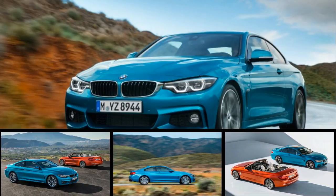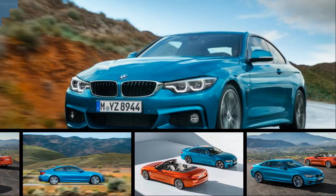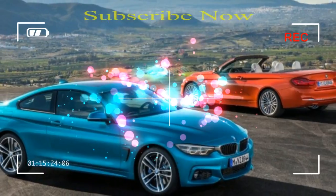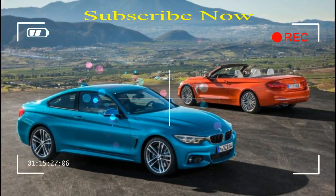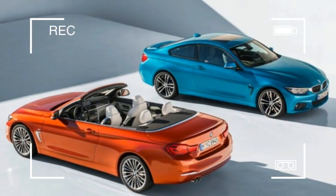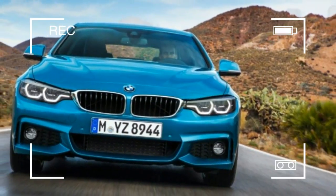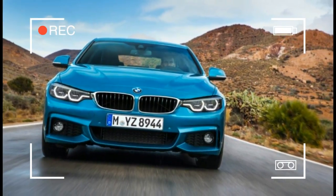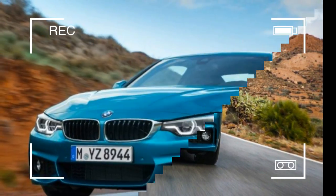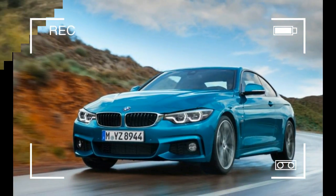After receiving new engines and a new nomenclature last year, the BMW 4 Series benefits from some more surface level changes for 2018. Still available in turbocharged 4-cylinder 430i and turbocharged 6-cylinder 440i variants, the two-door 4 Series lineup, along with the four-door Gran Coupe and the M4, also gets mildly revised chassis tuning.